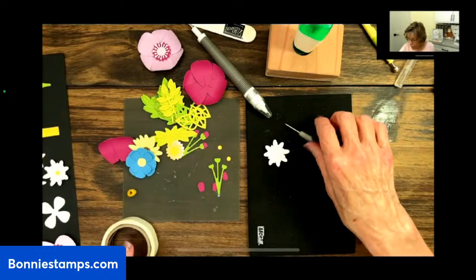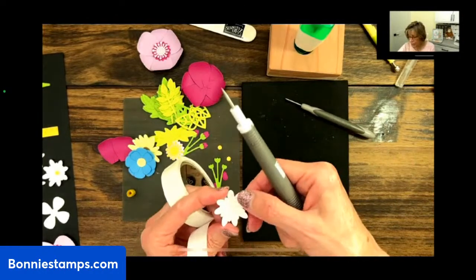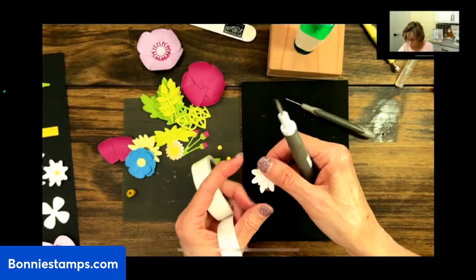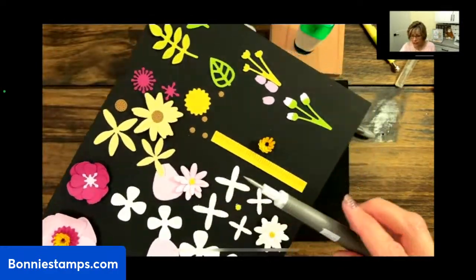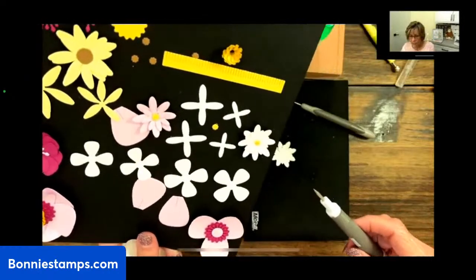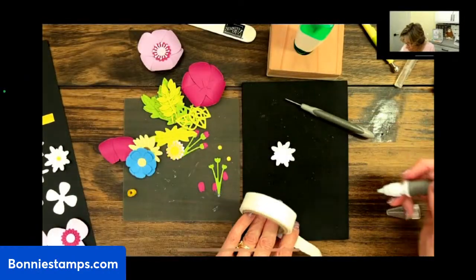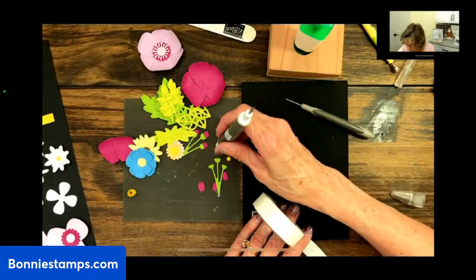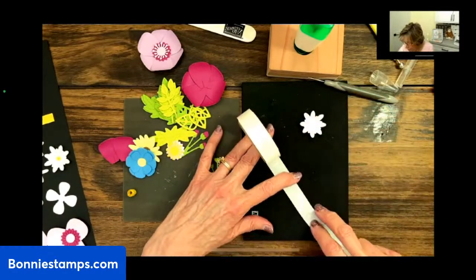Okay, and there we go. We have that all together. And I did one here on this paper. I did one in pink. I love all the different colors that you can do them in. I mean, your only limitation when making these flowers is your own imagination.